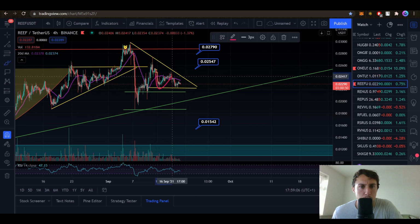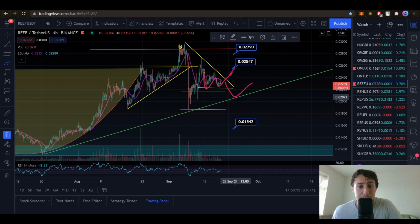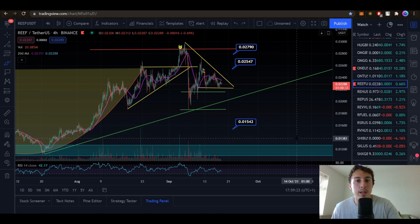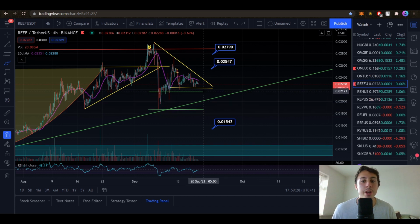So if we get this double bottom shape play out, then possibly we can come up to the upside. But you know, just know that we can come down. Maybe we'll get a bounce like that, or perhaps we even break below and we come down here before going back up. So yes, very much speculation, very much optimism. I'm not bullish nor bearish yet because I'm still waiting for Bitcoin to make its decision.